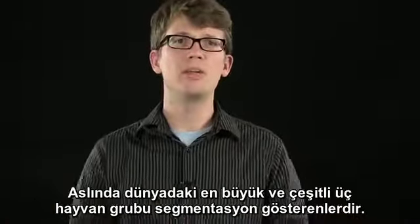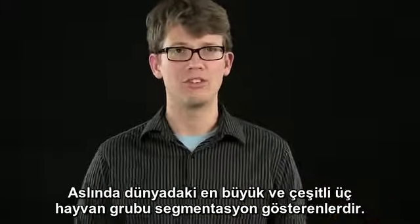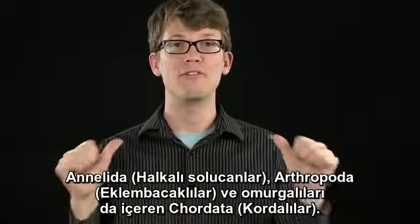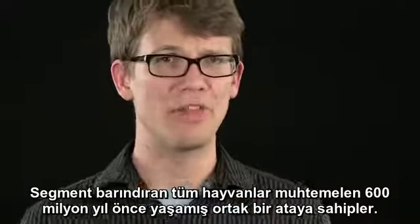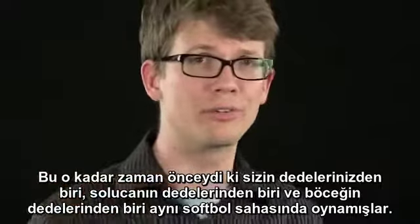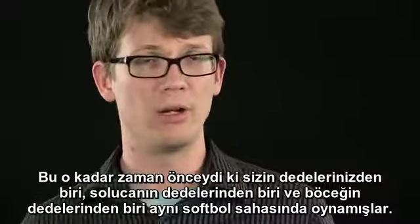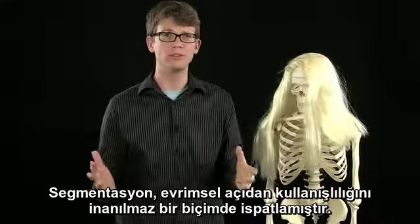In fact, the 3 biggest and most diverse groups of animals in the world are the ones that display segmentation: Annelida, Arthropoda, and Chordata, which includes the vertebrates. All segmented animals have a common ancestor that probably lived about 600 million years ago. That's how long ago it was when one of your grandparents, and one of the earthworm's grandparents, and one of the beetle's grandparents all played on the same softball team. Pretty crazy. Segmentation has proven to be unbelievably useful from an evolutionary perspective.